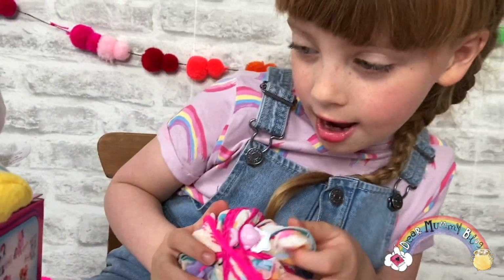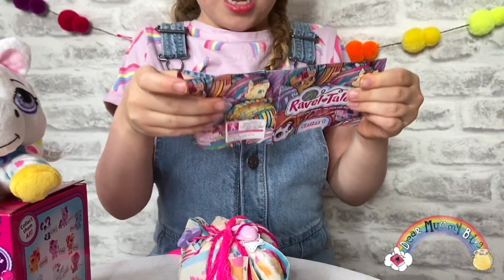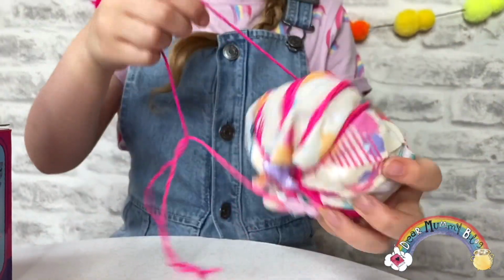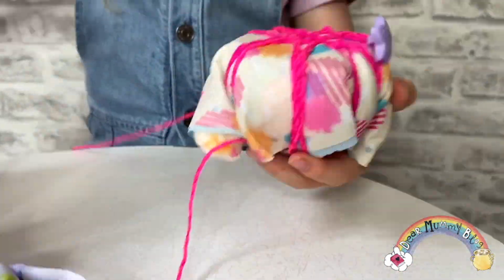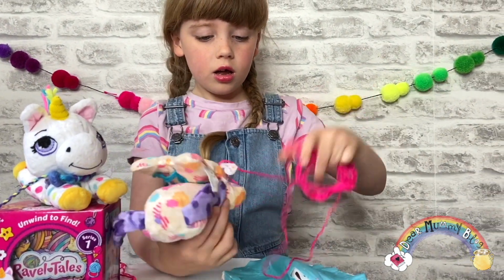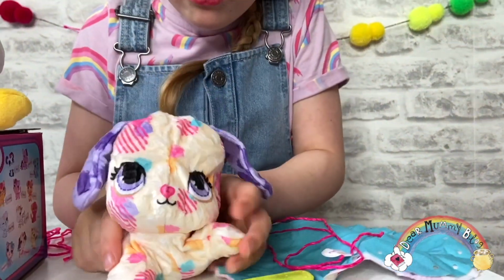I think I might have, I don't know. We need to look for one that has like a flower colored ear. Hurry up, guys, let's go and open. Rolling, rolling, rolling. It's the puppy that I wanted. And it comes with other string. Look at it, so cute.